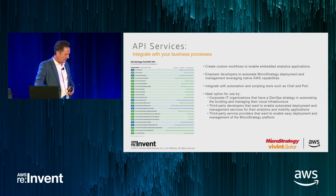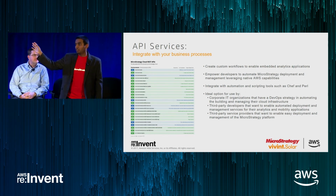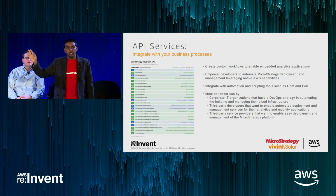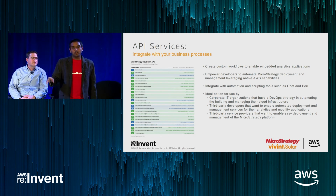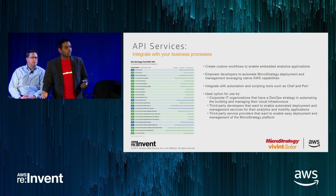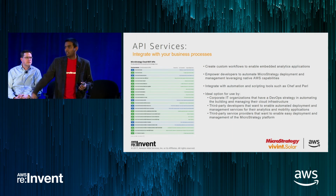The API services, I better let Shreyas talk about that, right? If there's anything you want to talk about there. Yeah. So one thing is with APIs, whatever we build through the console, everything is available using APIs. So you can build your custom tools on top of the MicroStrategy platform. To start, stop instances, we will provide APIs.